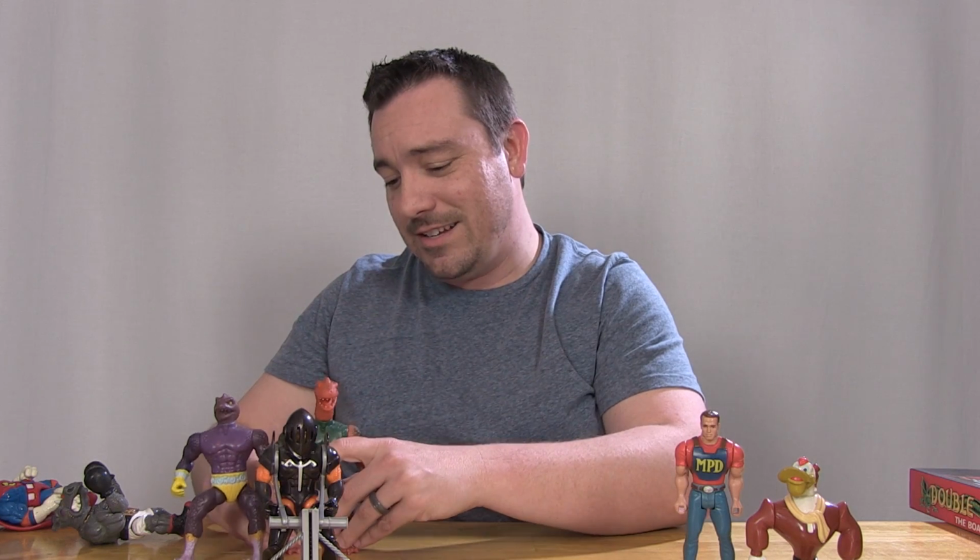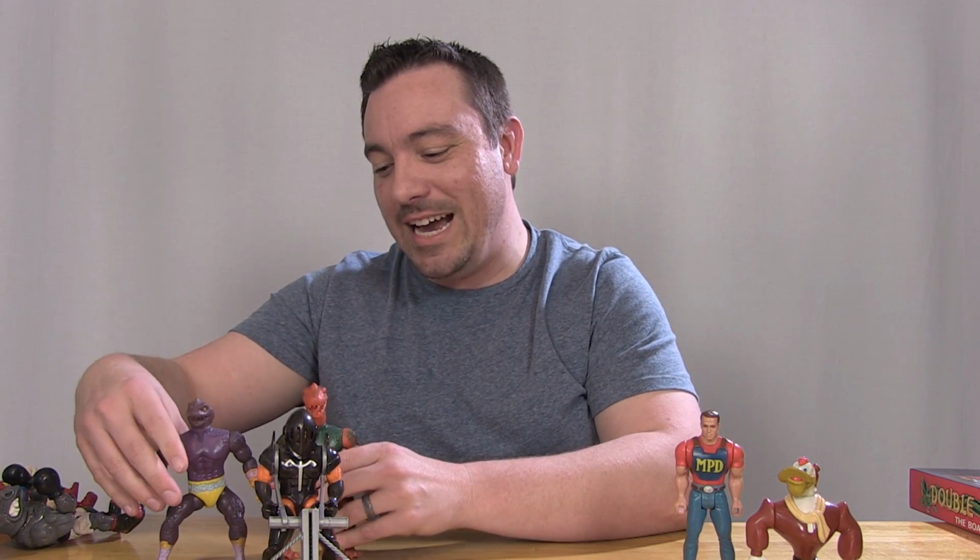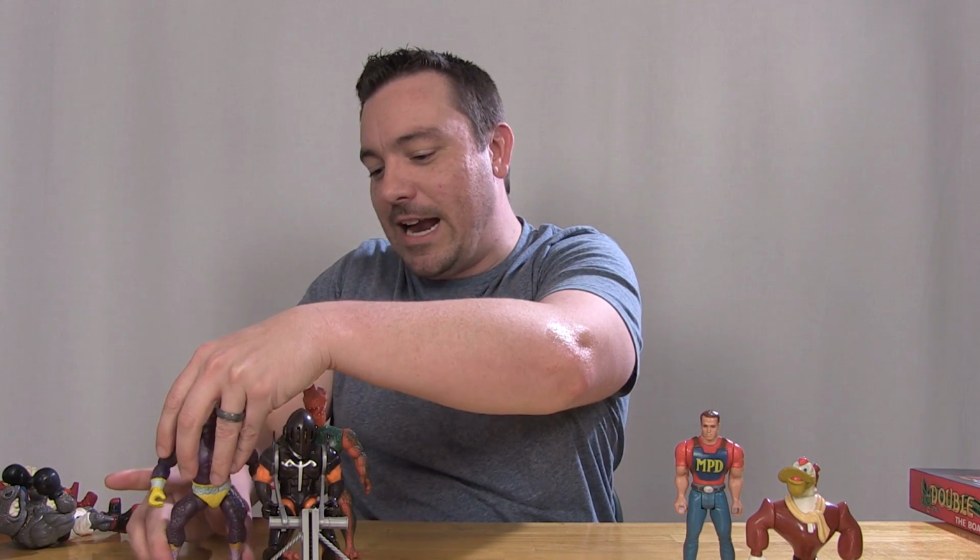Actually, that shelf is quite a mess, just like the rest of my toy room right now. I really need to get that toy room straightened out. You guys keep asking me. I'm sorry, I'm just the worst. I have no time. I have no time for all this. Come on, guys, stay standing.